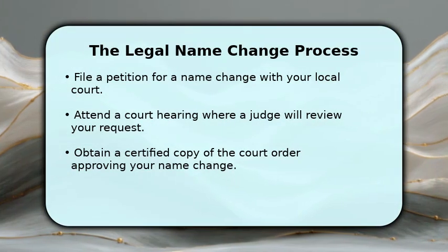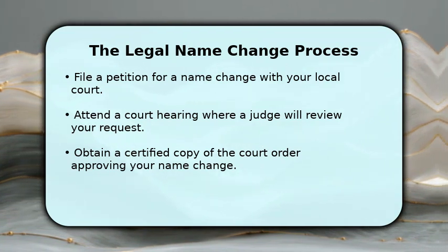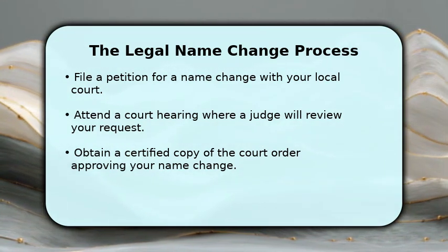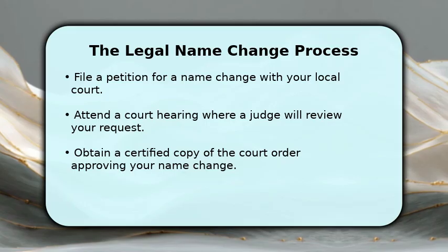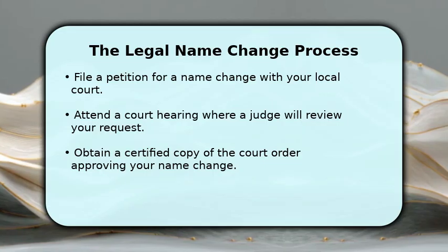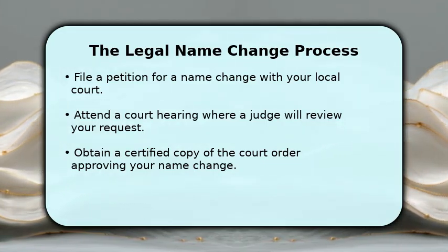Once you've gathered your initial documents, the next step is the legal process. You'll need to file a petition with the appropriate court in your jurisdiction. This petition formally requests the court to approve your name change. After filing, you'll likely have a court hearing where a judge will review your request and, if approved, issue a court order. This order is crucial for all subsequent updates.